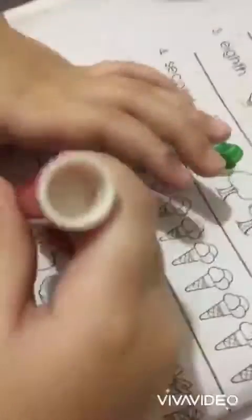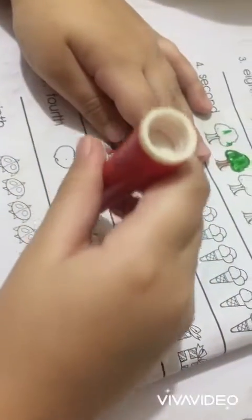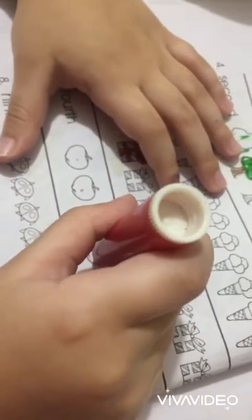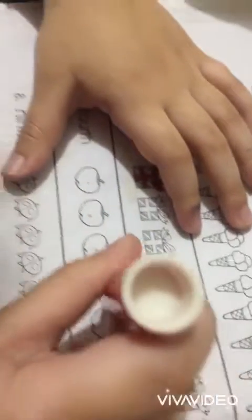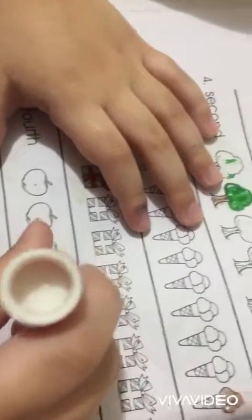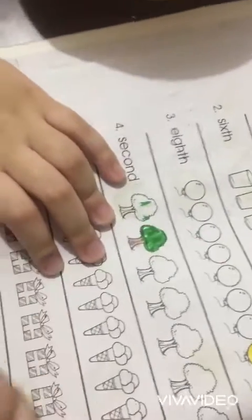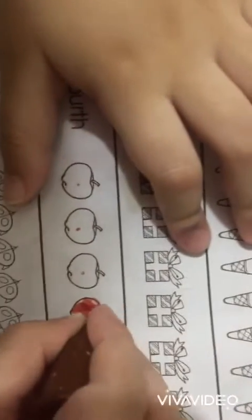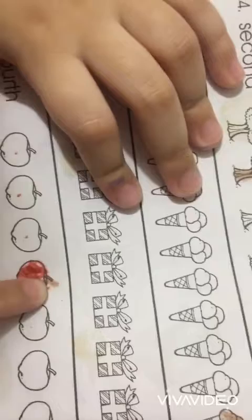See? 1, 2, 3, 4. 4 here, right? Just count it well. It's an easy one, no? You like the color, right? There's still brown. Oh no, that's it.